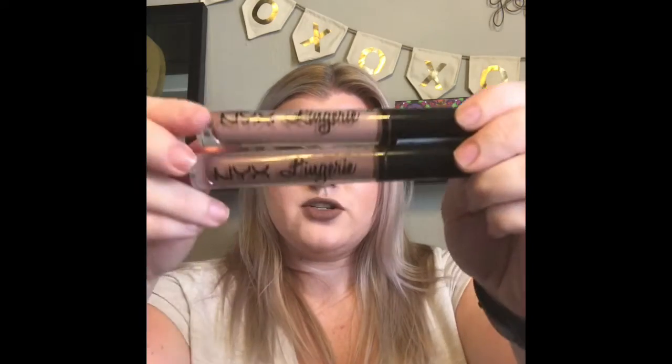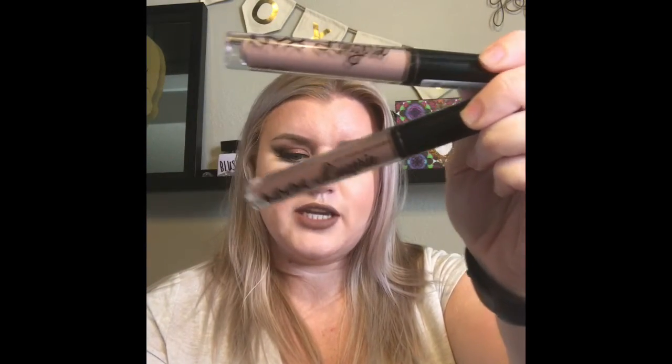I don't need all of these, but the NYX Lingerie shades are really good. They're the nudish colors. They're also a liquid lipstick. So again, I know you probably are tired of me talking about NYX, but I love them. So yeah, get over it. It's a great brand, very affordable.